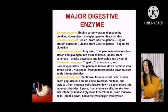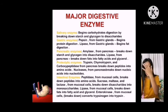Next one, the major digestive enzymes. First one is salivary enzymes. Salivary enzymes begin carbohydrate digestion by breaking down starch and glycogen into saccharides. Saliva contains special enzymes that help digest the starches in your food, and that is the amylase enzyme. Amylase is a special type of carbohydrase which breaks down starch, big carbohydrates, into small molecules. Saliva is the watery liquid produced by glands located under the tongue. It's an essential component of the digestive process.